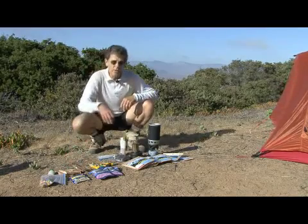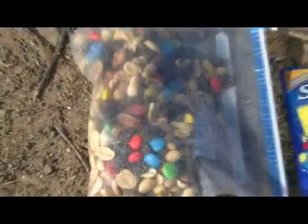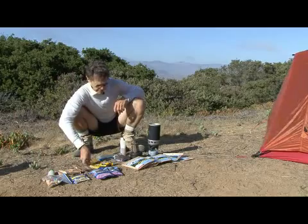And you're also going to want to think about what you're going to want on the trail and during day hikes and that sort of thing, such as a trail mix. It's very high in protein, carbohydrates, and it'll keep you going for quite a while. Energy bars, additionally, serve that same kind of purpose.